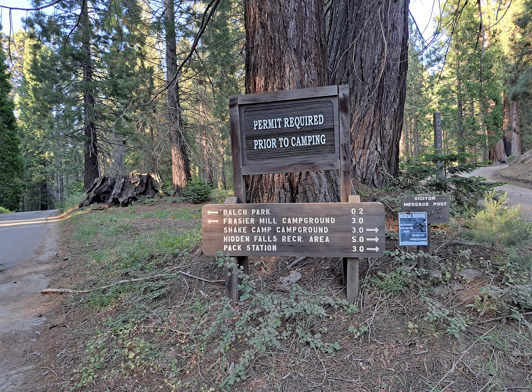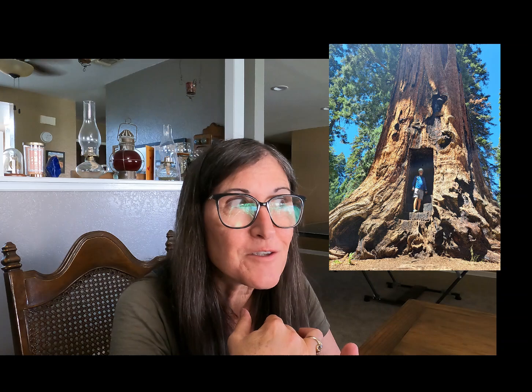So you can go into Mountain Home State Forest. There's several sites there, Fraser Mill. The Hercules tree is there. That's one you can get up and walk inside of. People, I guess, used it as a place to live for a while. Hidden Falls is up that way. You can also see trees like Oliver Twist.